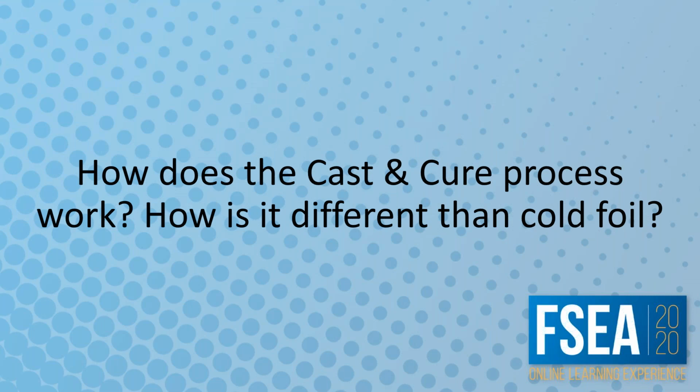Cast and cure is similar to cold foil in that we're using a web of material that is being temporarily laminated to a printed product and then delaminated off. In a cold foil environment, part of that foil layer is being removed and transferred to the substrate. With cast and cure, we're using a casting film that has a pattern that's been embossed into its surface. And instead of using an adhesive, we're putting down a varnish layer or coating layer and we're laminating the two surfaces together.